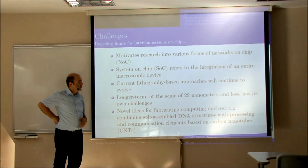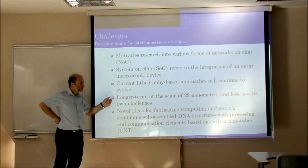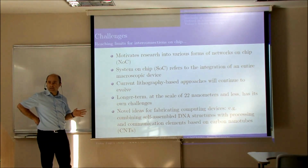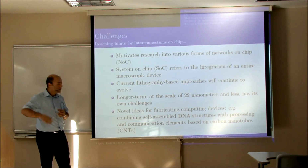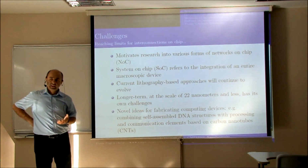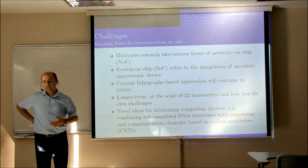The current lithography-based approaches will continue to evolve, but only up to some point. In the longer term, at the scale of 22 nanometers and less, you have the main challenges. It's difficult to go beyond those limits. By the end of this decade, we're expected to approach the 10 nanometer boundary.